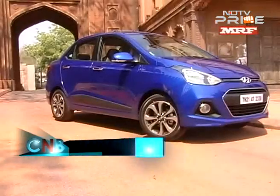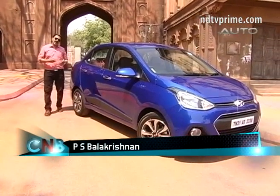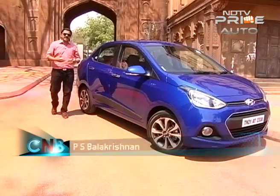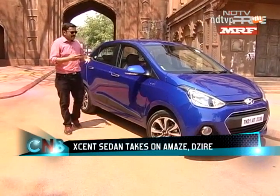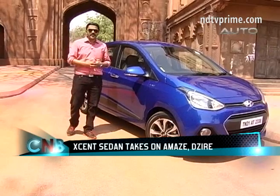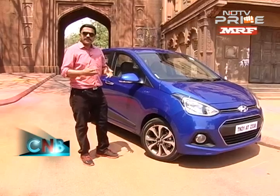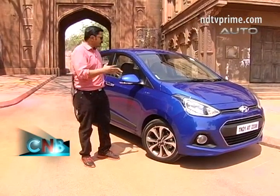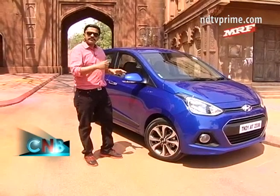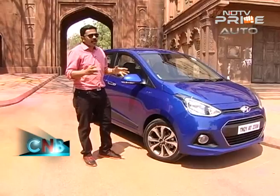Now, taking on highly successful products like the Maruti Suzuki Dzire and the Honda Amaze in a highly competitive segment might intimidate many car makers. But Hyundai is definitely not one of them, having launched the Xcent at a very aggressive price. Now, this sub-4-meter sedan carries forward most of the characteristics of the popular Grand i10 on which it is based. There are a few more features on the inside, but interestingly, Hyundai claims the diesel engine now packs in a lot more punch, and that should be more fun.